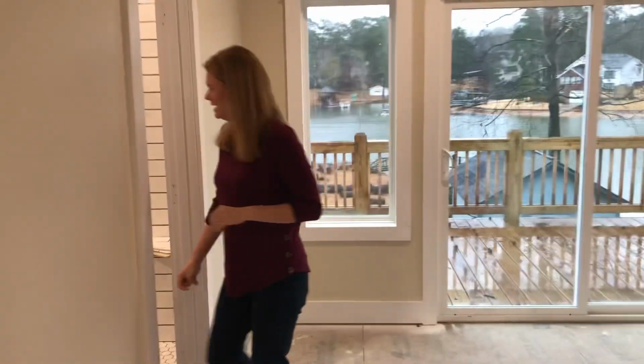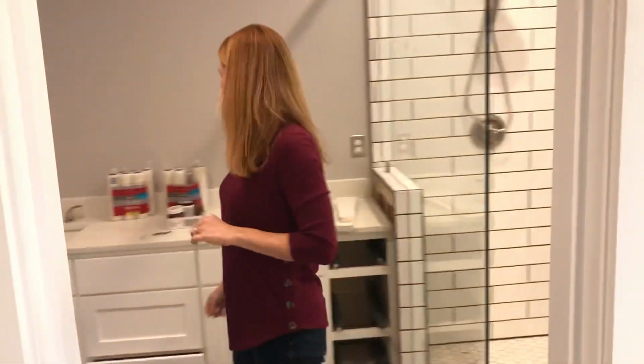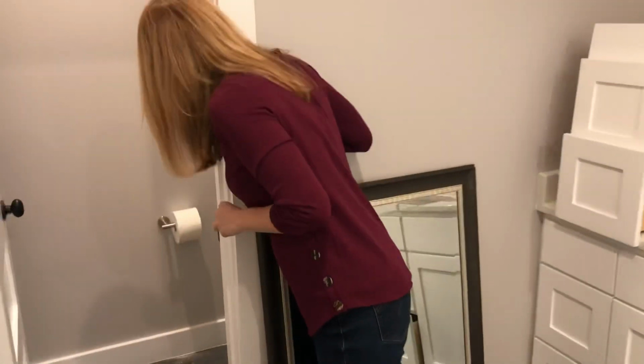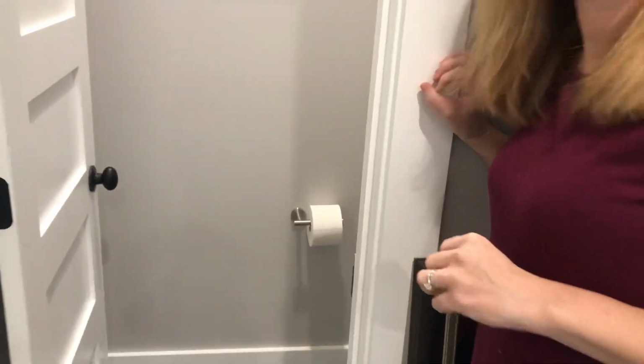Now the best part, in the bathroom. Not only is there paint, we have another toilet. You gonna zoom in on that without knocking over the door? Yay! Oh, we have another toilet.